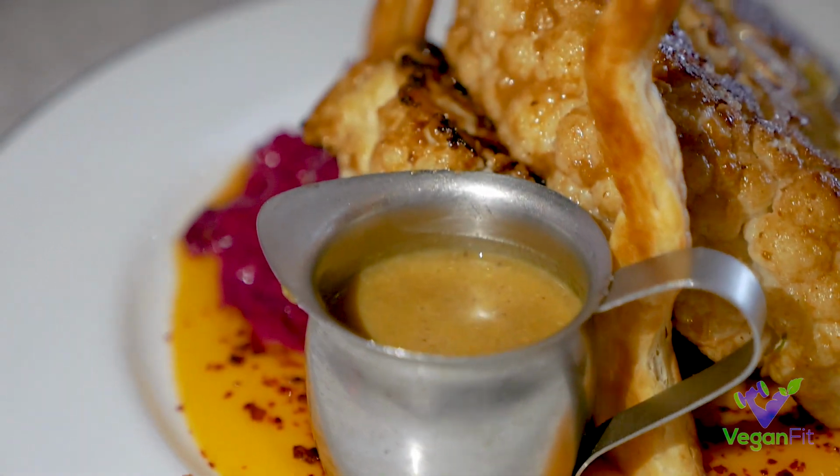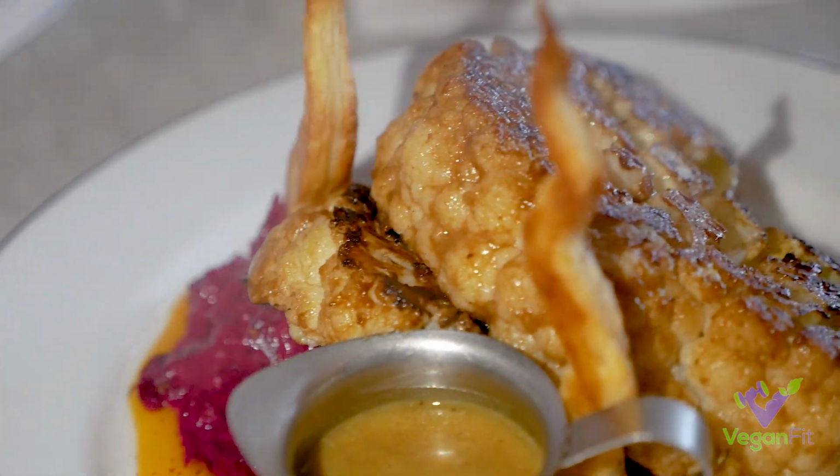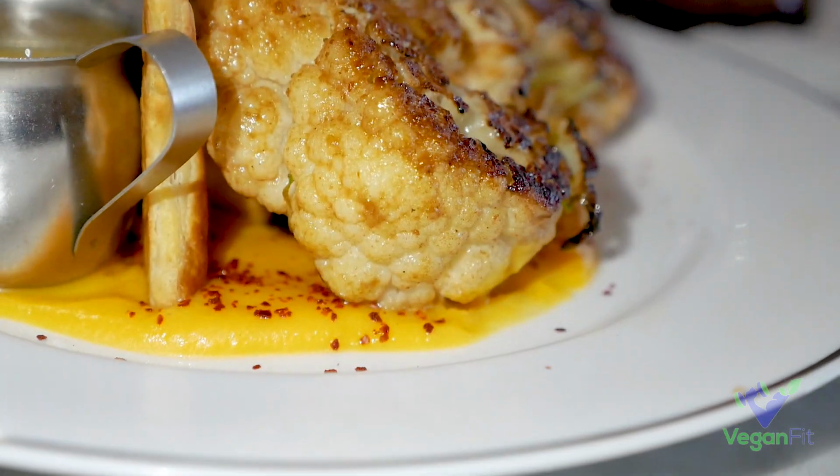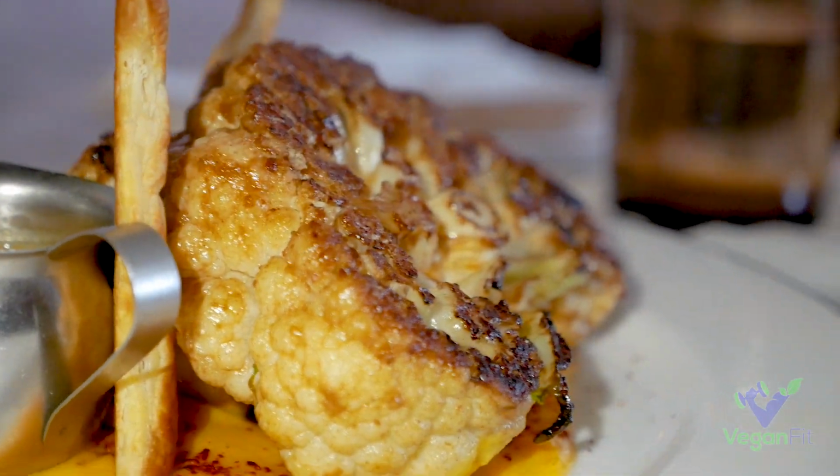We also got a cauliflower steak, which was really good. There were no flavors that were unexpected here, but it was a perfectly done seared cauliflower and the sauce was great. I love this dish.